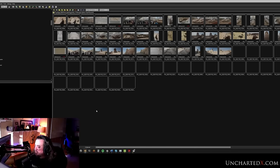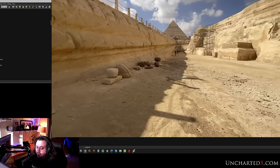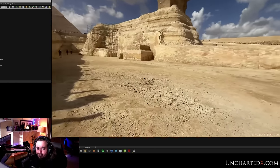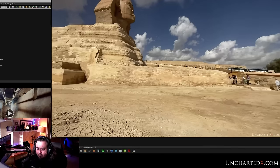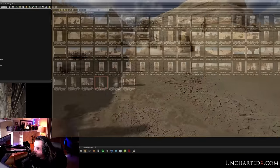Went to Memphis, went into the Great Sphinx enclosure again, which was very cool. And then we did the Great Pyramid. I got some nice shots of the Great Pyramid. I'll show you something that I thought was kind of interesting though.